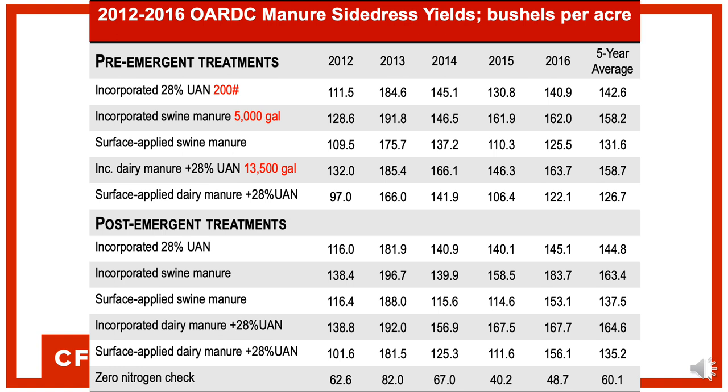But the top half, again, are the pre-emergent treatments. The bottom half of this slide are the post-emergent treatments. And essentially the same treatments, only we waited until the corn was at the V3 stage of growth. And at the very bottom, you can see a zero nitrogen check. As you follow across, you can see these were done in 2012, 13, 14, 15, and 16. And then on the far right side is a five-year average.